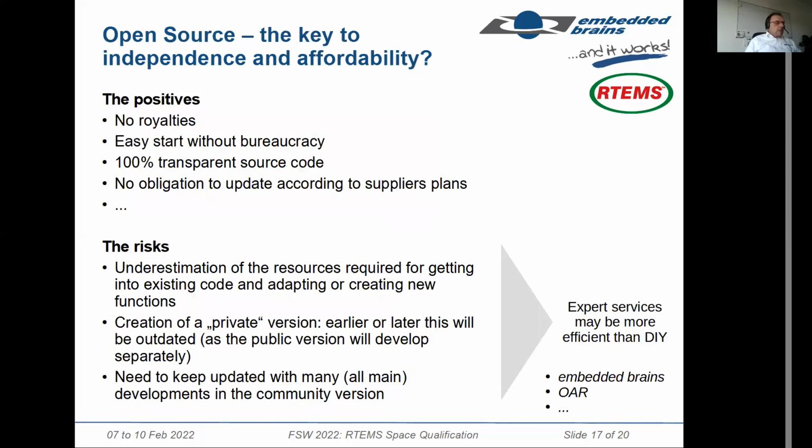Let me devote a few seconds also to this aspect of open source. We have the source code open from RTEMS. This is an open source system, of course, and now with this qualification package also being open to the public, we have quite an open source system that extends the qualification. But just to give you a few aspects that need to be considered when working with that, you know about the positives of open source. I don't think that I need to devote too much time on that. There are no royalties. It's easy getting started without bureaucracy. It's 100% transparent source code, and there's no obligation to update the code according to suppliers' plans. So that's quite easy in handling, and this makes open source software quite popular.